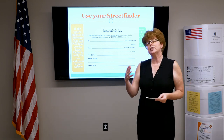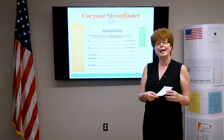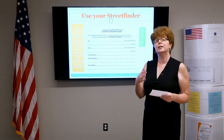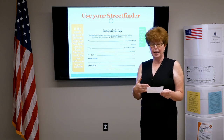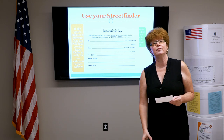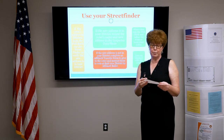The voter will go to that location. When they arrive at that location, they will then hand that to the inspectors working at the location that they have just arrived at. The inspectors, you, will be able to look at this and automatically provide them with an affidavit ballot and have them finish voting.